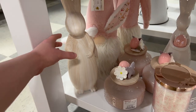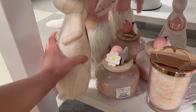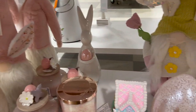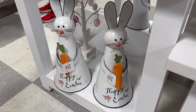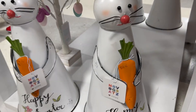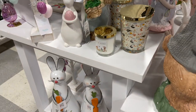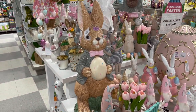Then they've got this natural wood color bunny down here. This one is going to be $16.99. And then they've got some stuffed gnomes along the back. They've also got these really cute metal bunnies on the bottom here that are holding little carrots, and these are $24.99 a piece.